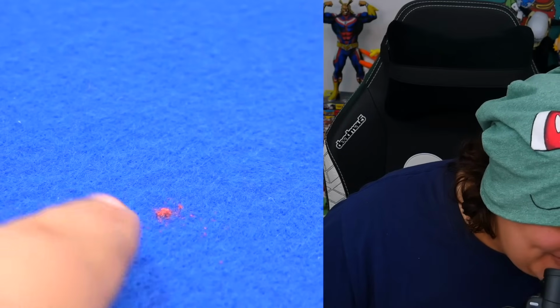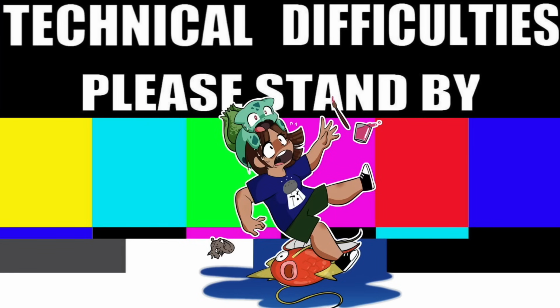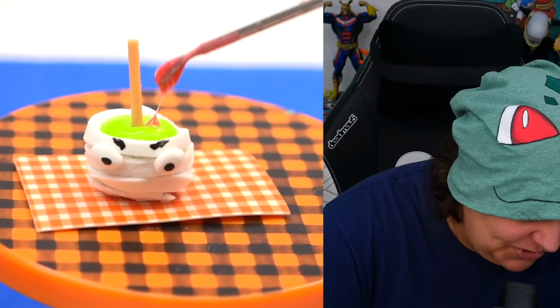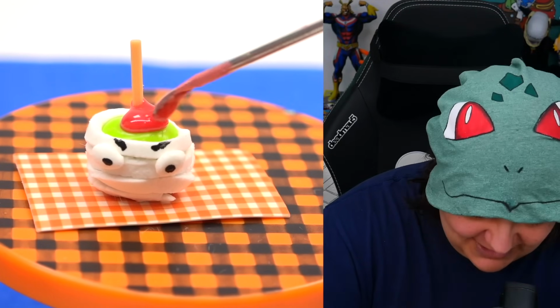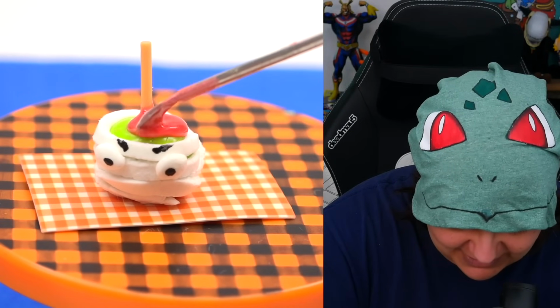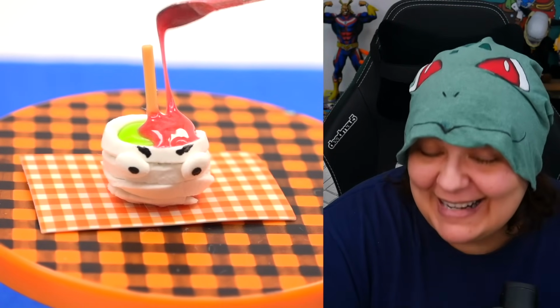Oh no, I got some on my felt. And now we need to do this very gently. Not too gentle. That is way too gently. So we're gonna try and add the drizzle right here. Do not over drizzle, please. I know mummies are not supposed to have blood on them, but this is a craft and we're getting creative. We're just adding some color, okay? Kind of looking cool.